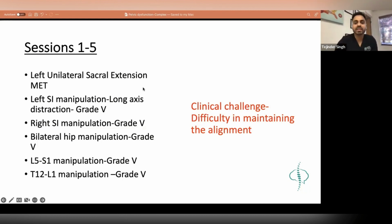I believe that assessing and treating the SI joint will make you stand out from an average PT. Shahid is not the only patient. I have several patients who have failed physical therapy in the past, because SI is a very complex joint to assess and treat. Unless you follow a very structured and specific approach, it's very hard to manage.